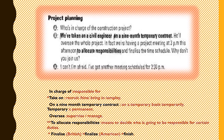The third title of our dialogues is Project Planning أو تخطيط المشروع. Letter A is asking who is in charge of the construction project. مين المسؤول عن مشروع الإنشاء ده؟ In charge of equals responsible for، مسؤول عن. طيب letter B replied we have taken on a civil engineer on a 9-month temporary contract.